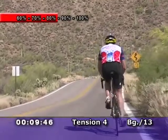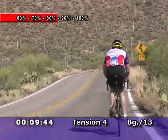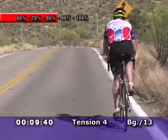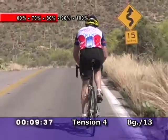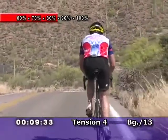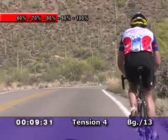Here we go. If you're on a stationary bike, bring that tension up to about a 4. Lots of tension. Lots of power. See those grasses blowing around? That's a crosswind now. Now we're starting to ride a little bit into the wind. Things are getting difficult, okay?